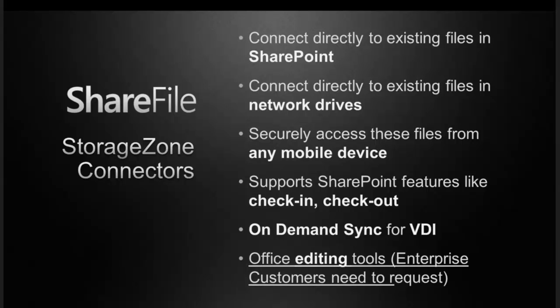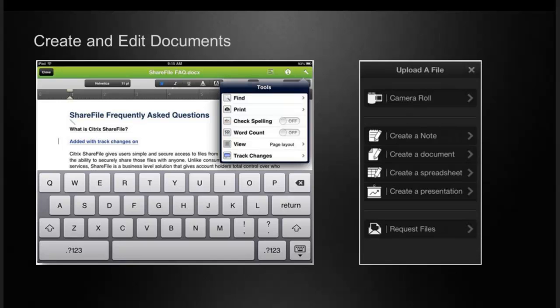So as an example, you may want to actually edit a Word document on your mobile device. There is a full Word editor built into ShareFile now. And as you can see with this screenshot, it's not just the really basic edit text stuff. You can see you've got spell check, word count, all different views, etc. Now, of course, it doesn't have every feature that Word has, but it has enough. You can get by. The same goes with Excel and even PowerPoint.